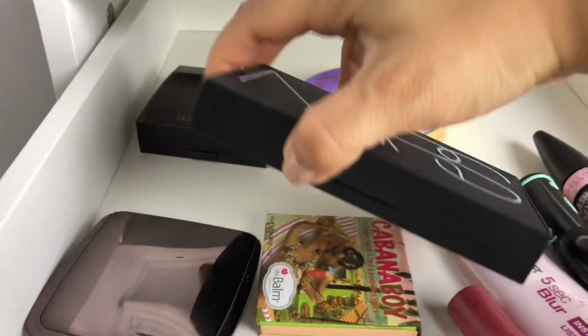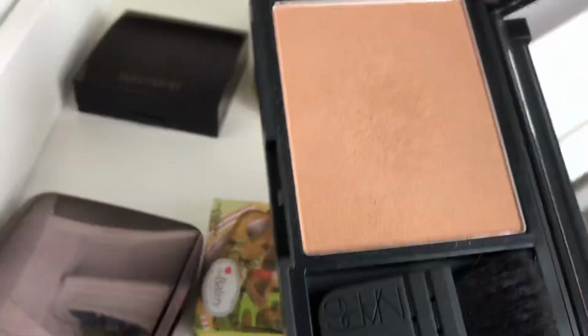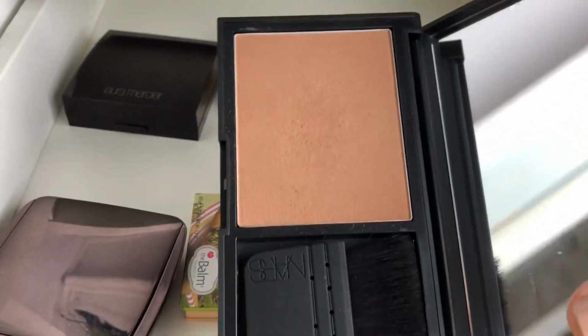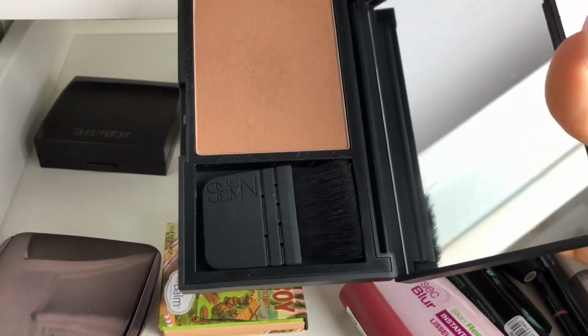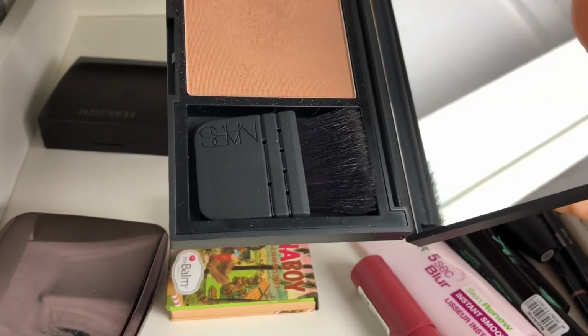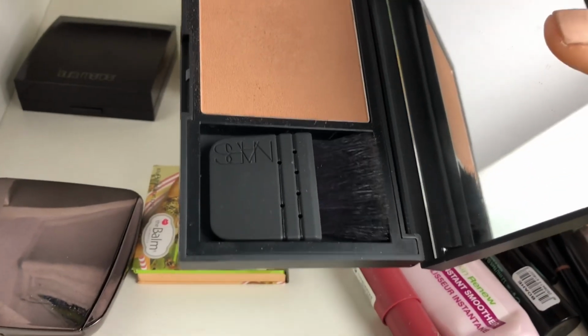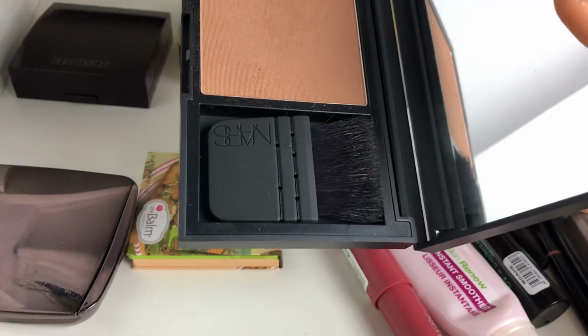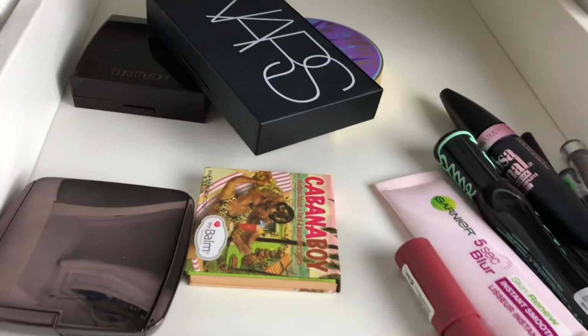And if I can open it, hold on. Okay, so I was using this bronzer this week. This is the big one, and it has that brush that everyone was raving about back in the day, just a mini brush, the NARS brush. I mean, it's okay. I don't know why everyone was going crazy over this brush, but it's fine. So that's what I used for the week.